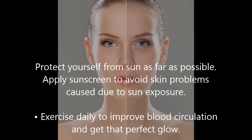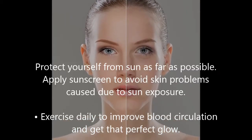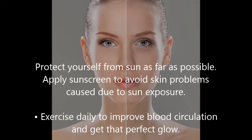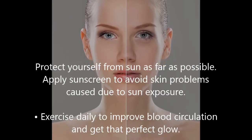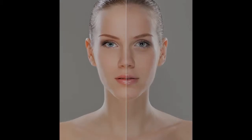Protect yourself from the sun as far as possible. Apply sunscreen to avoid skin problems caused due to sun exposure. Exercise daily to improve blood circulation and get that perfect glow.